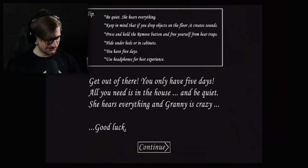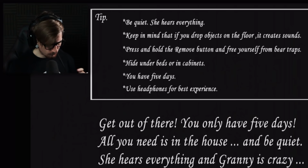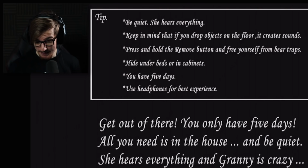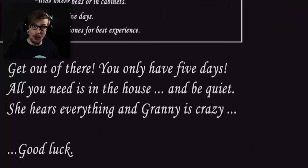Tip, be quiet. She hears everything. Keep in mind that if you drop objects on the floor, it creates a sound. Press and hold the remove button and free yourself from the bear traps. Hide under the beds or in cabinets. You have 5 days. All you need is in the house. And be quiet. She hears everything. And Granny is crazy. Good luck.